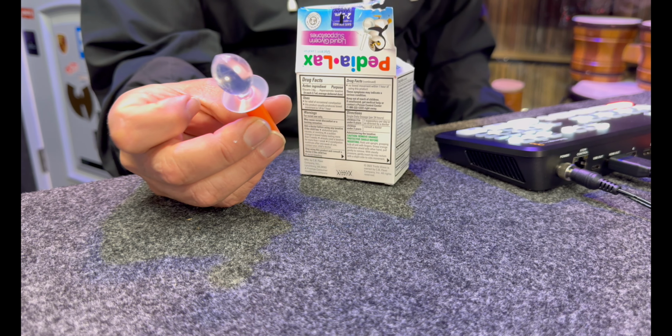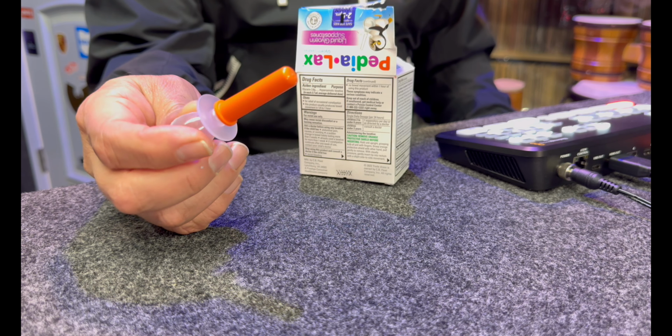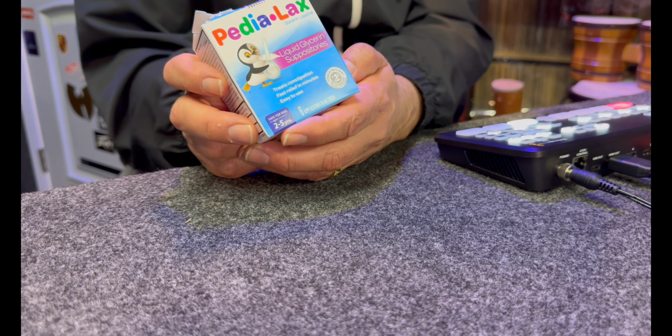for a baby. I would say maybe 2 to 5 years old. These were working quite well for our daughter at one point. So you just take the cap off, and you squeeze a little bit of the liquid into the rectum area, and right away she usually would pass a bowel. But again, these are for children, and my daughter's 26 years old, and it says right on the box from 2 to 5 years old. So these may actually work for you.